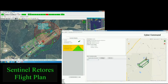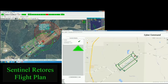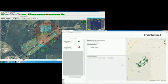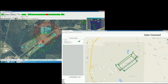Other options for corrections could be provided for the Cyber Commander, such as allowing the attack to continue so as not to tip off the adversary and to allow for the collection of forensic data to gain intelligence about the attack strategy.